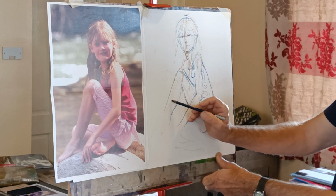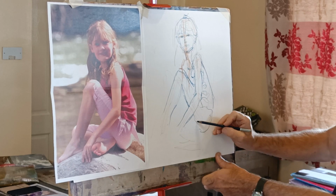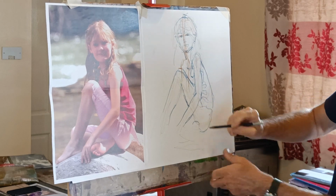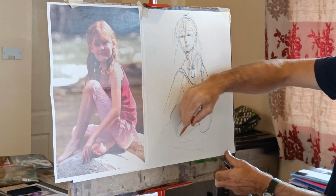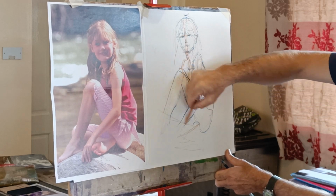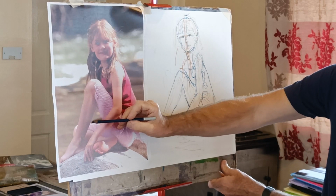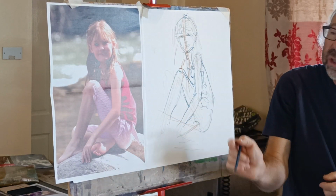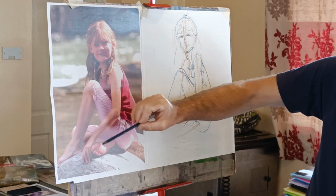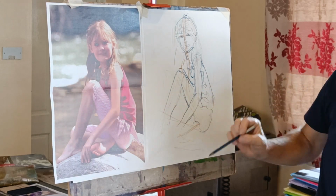Right, getting down to the difficult bit of feet and hands. So from there, I'm just looking where her heel would be. That's there. And again, I could perhaps put a couple of guidelines. That's roughly the middle of the foot. That bit. And this particular photo is quite good for all these little negative shapes. You know, these shapes in here, these shapes. Just trying to see that as a whole shape in there.